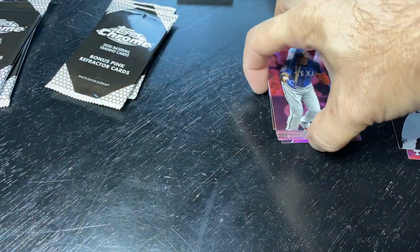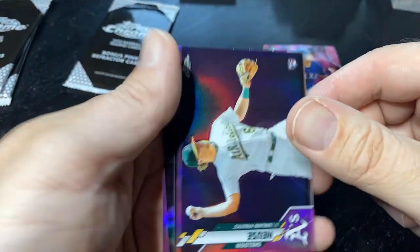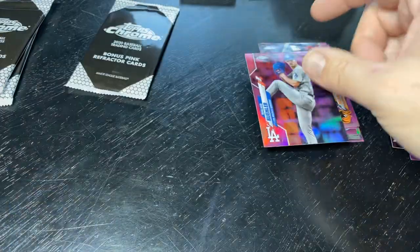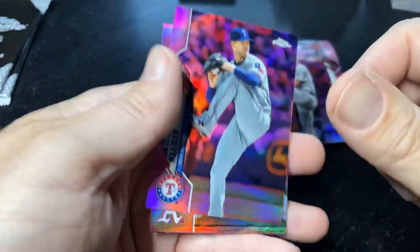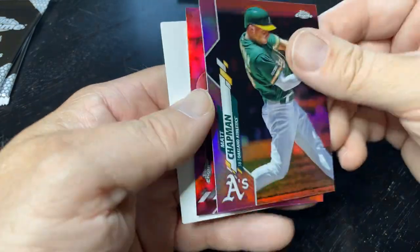Cruz. So far these pinks haven't been really kind to us. If the Puk's the best one, I'm not big into pitchers either. I don't really collect pitchers. Walker Buehler. Pitchers just don't hold the value that hitters have. Let's face it, I'm looking for the stud hitters and hot rookies. But then again, you never know who's going to be a stud. So those Target ones were kind of duds.